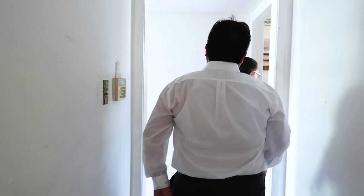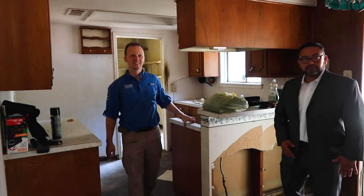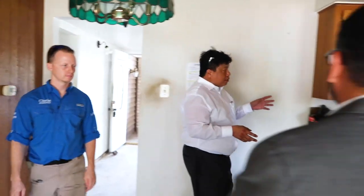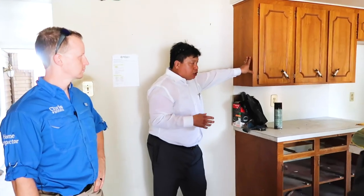Watch your step. So we got the kitchen. Kitchen and dining, breakfast. Watch your head. So we got the kitchen over here, although we're going to replace the cabinets, the countertops. The cabinets appear to be older, but they're in very good shape. I agree. They're in very good shape. There's no damage to it.